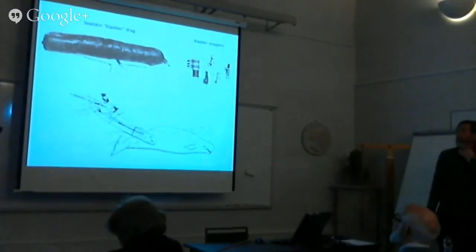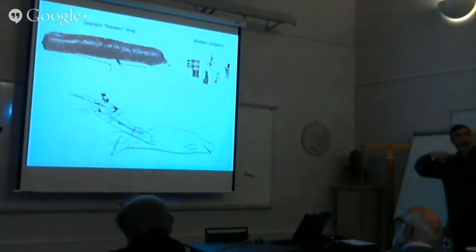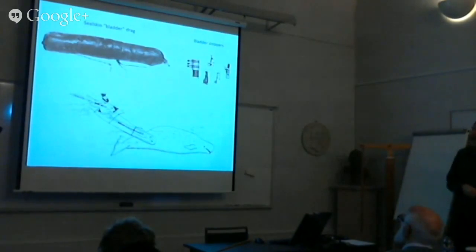Some Inuit will use a sealskin bladder. They butcher a seal so that they can take the skin off in one piece. Sew up the ends good and tight. They'll take an end and they'll blow up the seal skin like a balloon. And we have a special stopper that they put in there and tie it tightly shut.